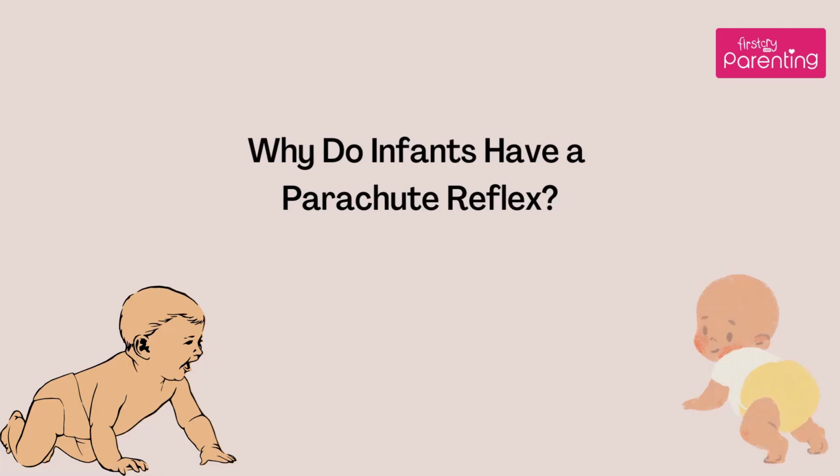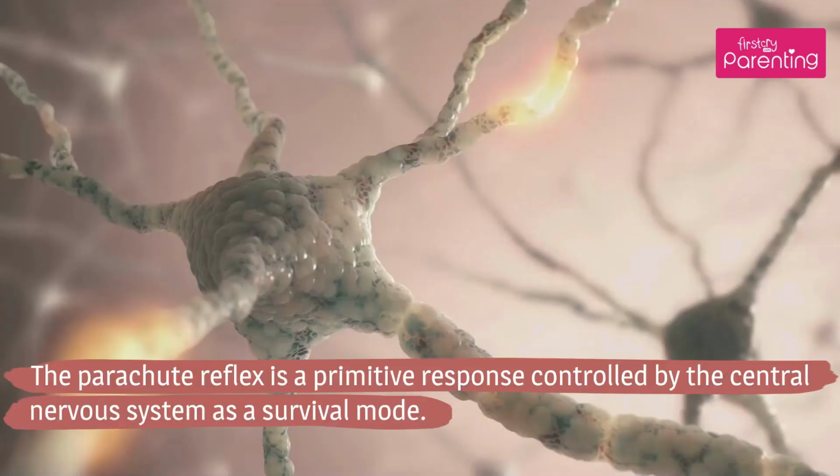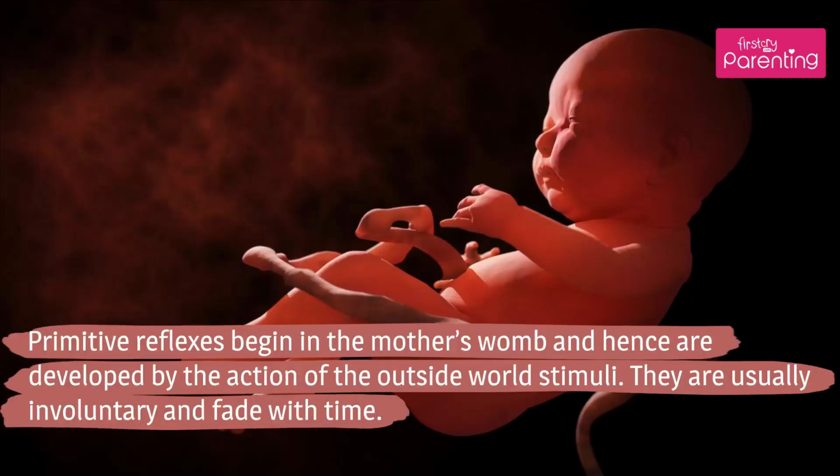Why do infants have a parachute reflex? The parachute reflex is a primitive response controlled by the central nervous system as a survival mode. Primitive reflexes begin in the mother's womb and hence are developed by the action of the outside world stimuli. They are usually involuntary and fade with time.